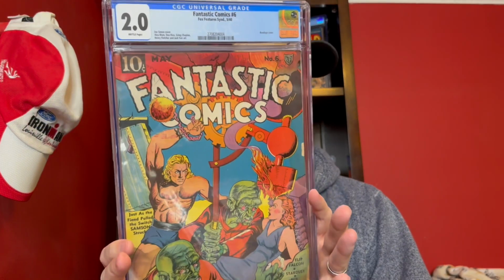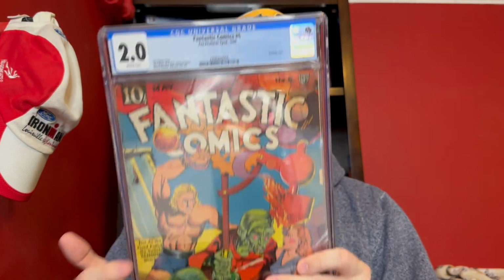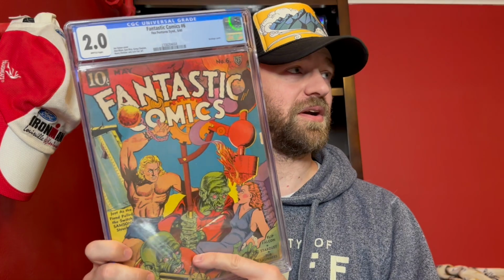I've had brittle books that I've gotten graded that I can flip through just fine, see the art, flip through the pages, all that kind of stuff, and they come back brittle. It doesn't mean everything is crumbling, but super rare book, 2.0, brittle pages, amazing colors on this copy, and I felt like I got this one for a great price. I don't remember exactly what I paid, but great price considering how rare this book is. So I was really happy to get this one.